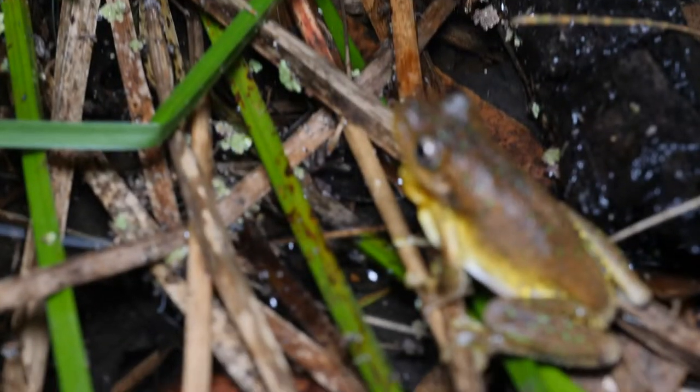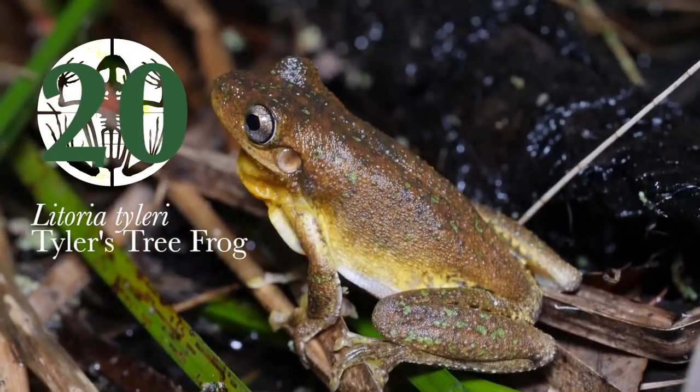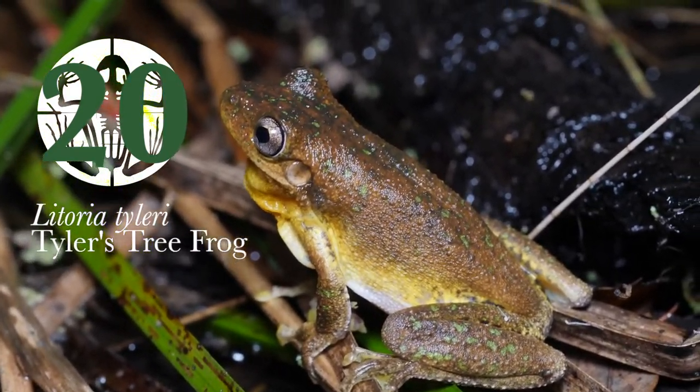There's actually one right here, trying to get into a good spot to film this tyleri without falling into the water. Litoria tyleri. But I've got eye shine on this frog. Can you see the eye shine? It's one of the primary ways that we find these frogs.